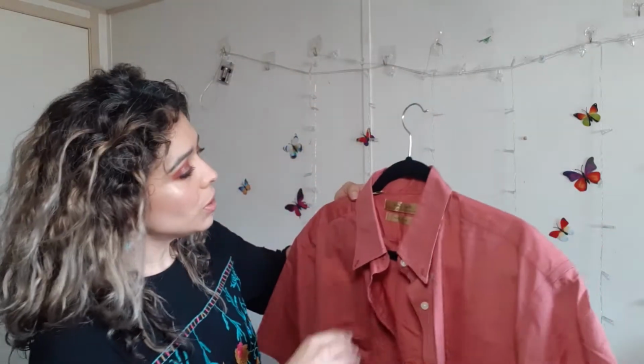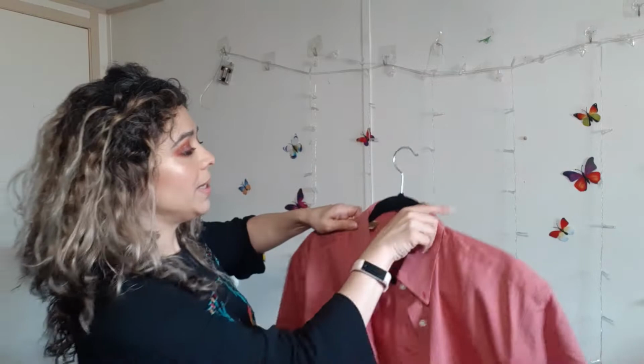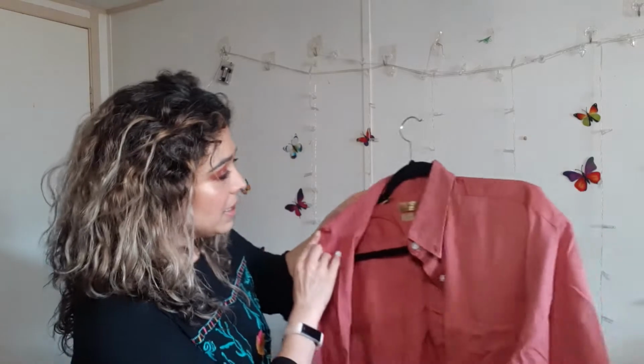And then this is a no iron shirt by Gold Label, Roundtree and York. No wrinkle, no iron stuff is a huge seller, because there are some people who have to travel even now, during this craziness, and they only buy no wrinkle, no iron stuff. So I like to have that stuff available.